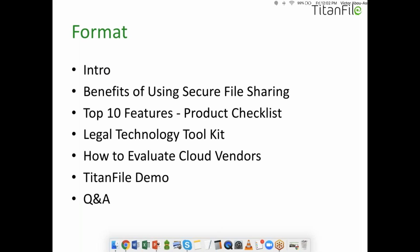And then halfway through, we're going to switch into a live demonstration of Titan File. I'm going to show you from start to finish, really focusing on the ease of use, what it looks like to send something through Titan File, and what it looks like for first-time recipients and that whole user experience. I think that's really going to drive home the value of having something like this in place. So that's also a very exciting portion.